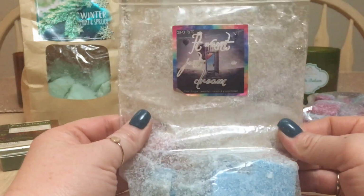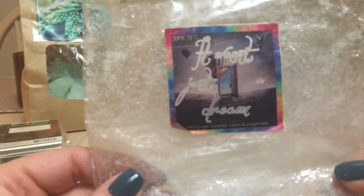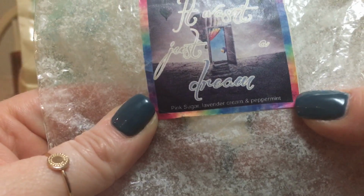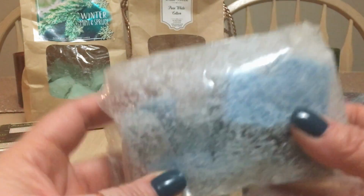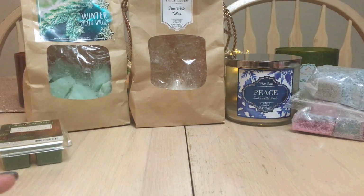So from Super Tarts, again, we've got It Wasn't Just a Dream, which is one of my favorite scents for the bedroom, I will say. This is Pink Sugar, Lavender Cream, and Peppermint. And this is fantastic. And I do have some more of this in my back stock. Band bag full. Really, really enjoy it. Super strong with Super Tarts. As I've said, 98% of the time, less is more. It's very, very seldom I need more than 1 cube when it comes to the clams, and maybe 1 big chunk in the band bag.